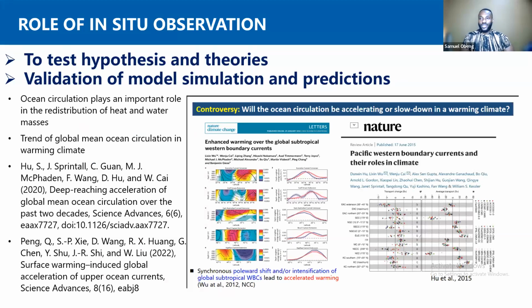So we are trying to identify global climate change, global warming, how is it affecting our oceans? What role are oceans playing in it? What are the parameters? What are the variabilities? What are the conditions? What are the similarities? Ocean circulation plays an important role in the redistribution of heat and water masses. So that's very important. For the trend of global mean ocean circulation, we are able to use these observations to investigate all that. So these are some papers.